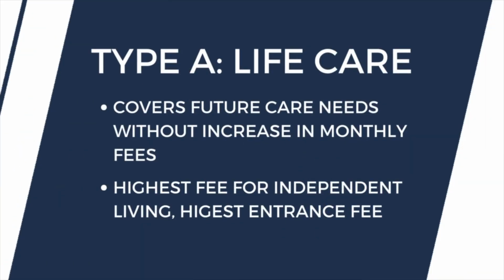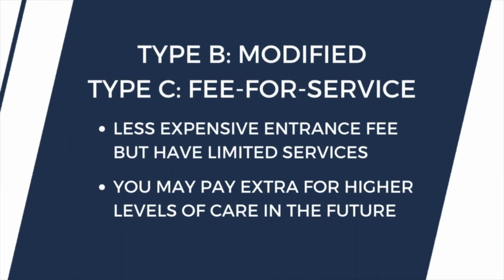A Type A contract, also called Extensive Life Care, is the most expensive but includes the full range of care services. Type A contracts guarantee unlimited assisted living and skilled nursing care with little to no additional cost. Type B and C contracts, also called modified and fee-for-service contracts, are less expensive but offer more limited services. They usually offer future assisted living and skilled nursing services at an additional cost.